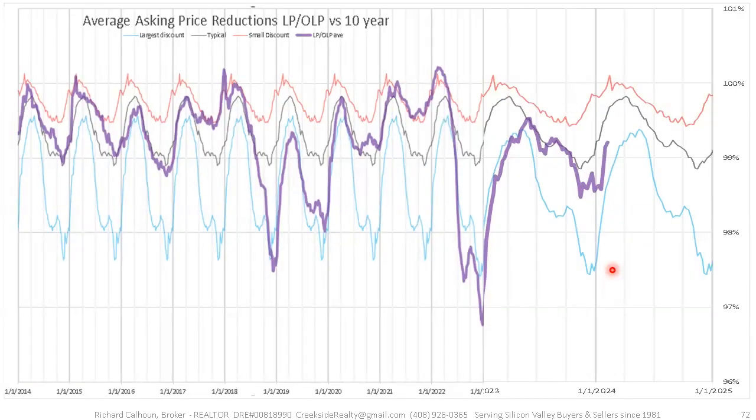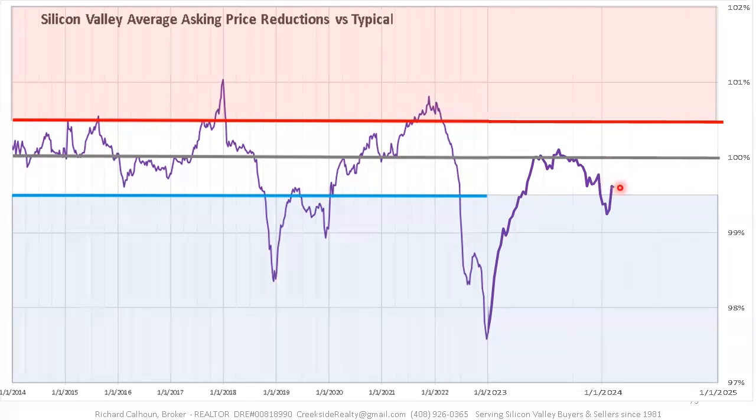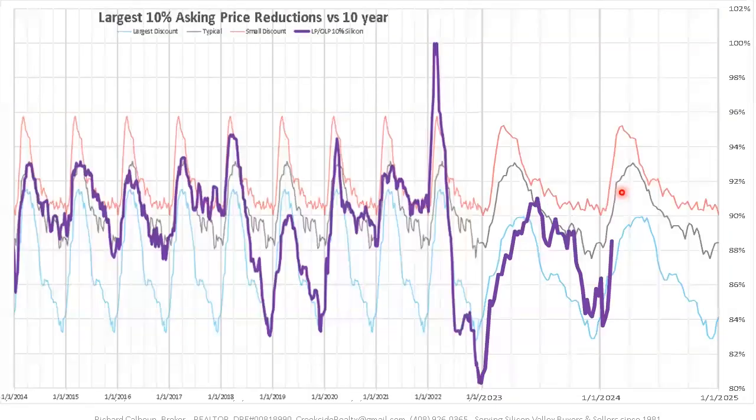Now you're looking at ask price reductions. Again, the great point about this data is you don't have to wait for the seller to close escrow in order to know what happened to the price. And what you're having right now is between typical and more than typical, which would be a buyer's marketplace, price reductions. More sellers are taking price reductions than normal. Here is the seller's ask price compared to typical. And you can see that 100% would be their typical price reductions. Right now, they're taking almost about 0.5% more price reductions than they typically do.